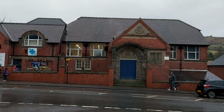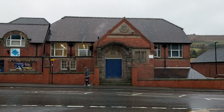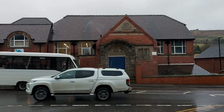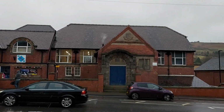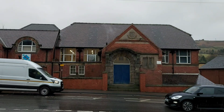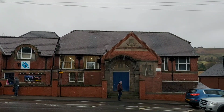Across the road is the old Miners Welfare Centre. Built in 1902, but it now belongs to Steps, and a dancing school. Now belongs to Steps, but it's old mine as well. Then the little car park, like I was saying, which used to be the old market.